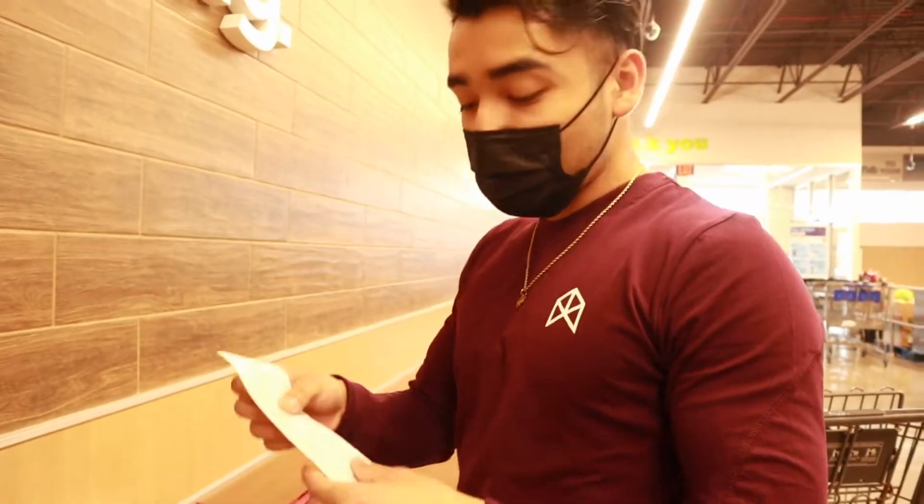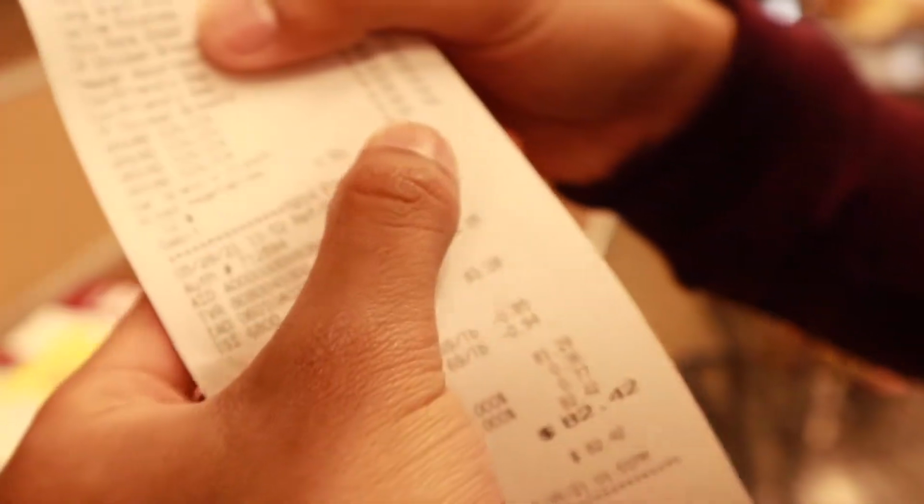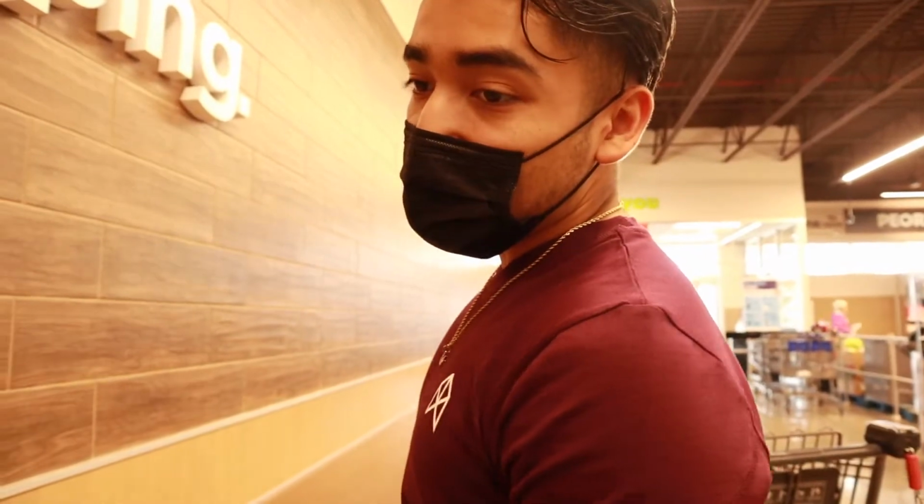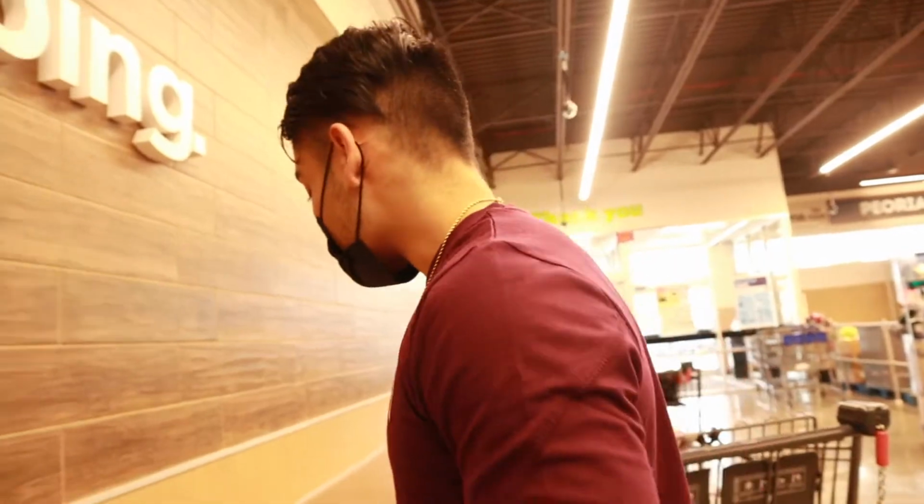Alright, so the total came out to be $82.42 or $83.08, which is pretty decent considering the amount of stuff we got. Again, it would have been a little bit pricier, but there were a few more things that I did not get today that I got a few days ago, such as the protein wraps, the bread, ham and cheese, and stuff like that. Okay, so that was a quick little trip. It wasn't as bad as I thought it was going to be. It was pretty painless. And like I said, there's a few more things that we got a few days ago, so I could just show you that once we go into the cooking and whatnot.